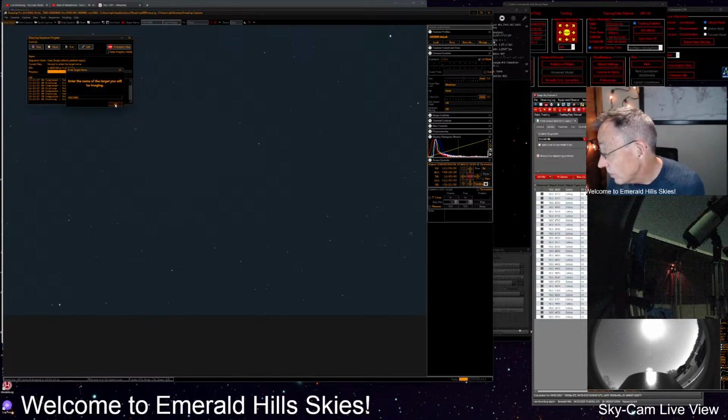4596 has a strong bar with bright ansae at the ends. Two diffuse spiral arms branch off from the ends of the bar, forming an inner pseudo-ring.